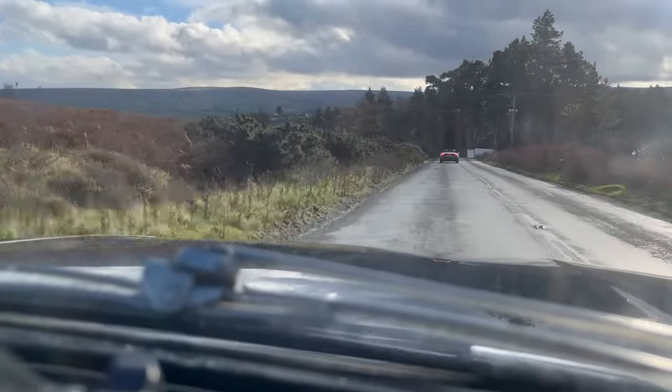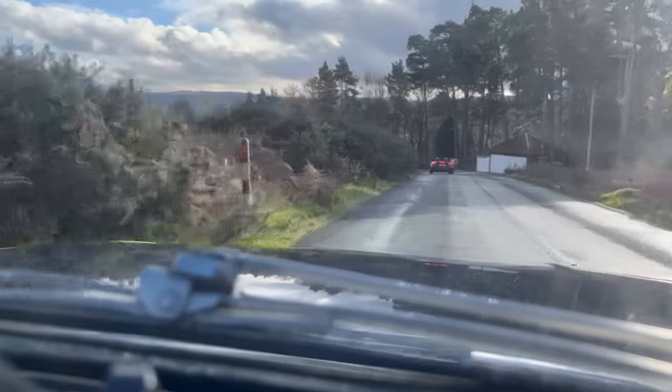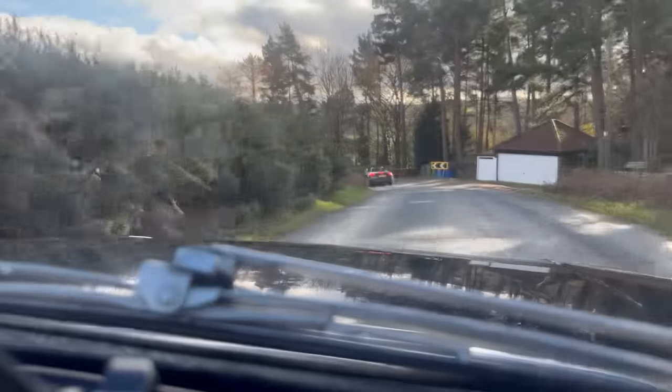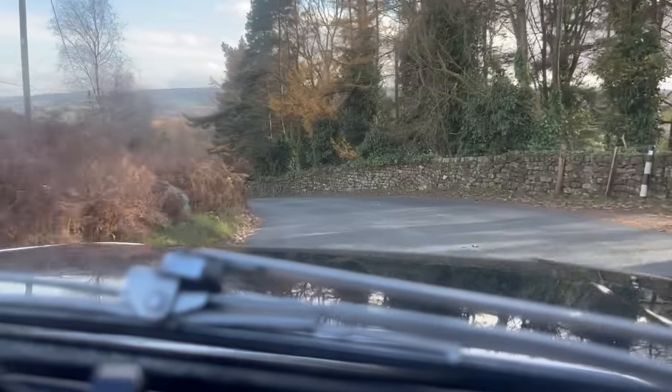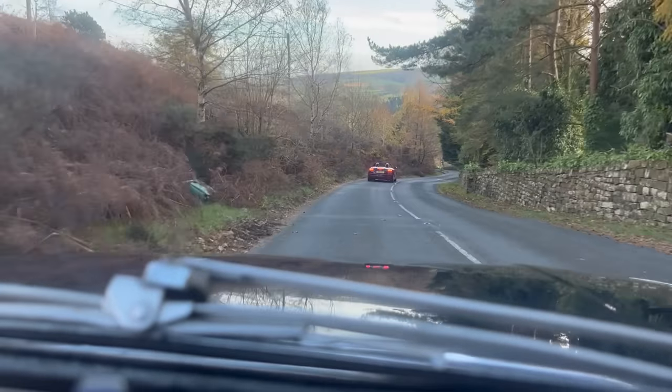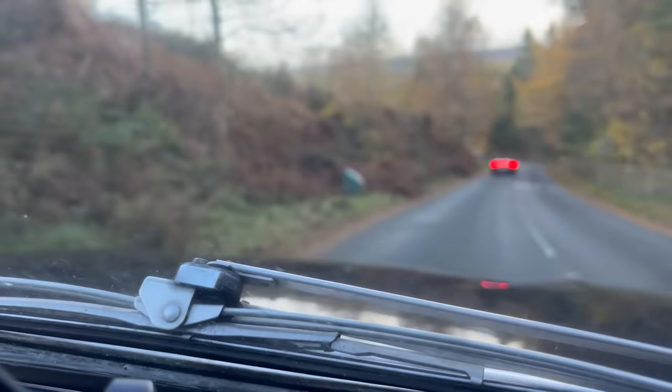There have been a few classic cars I've been trying to get into, and I cannot fit in them. So I nearly bought a TR6, and I'm so glad I didn't now, because I can't fit in the bloody thing.